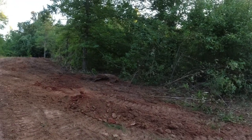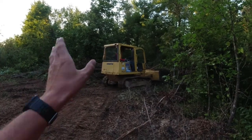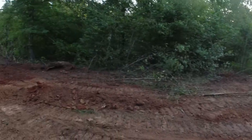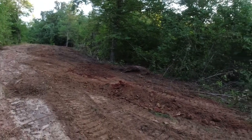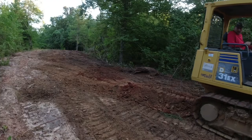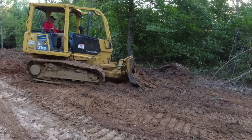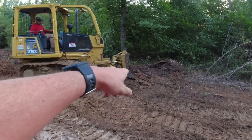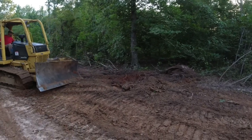So we're going to push a little bit more back that way, and we're trying to get this pile kind of hidden a little bit more, and we're going to push more off that way, and then see what we're looking at and go from there. Right now he's clearing out beside the tree with a blade, that way he can push the tree down with a dozer in just a minute.